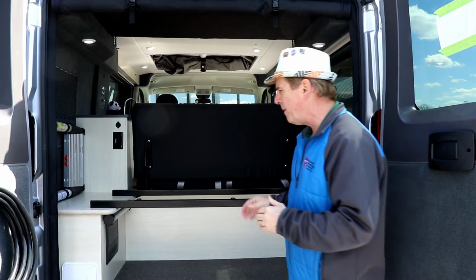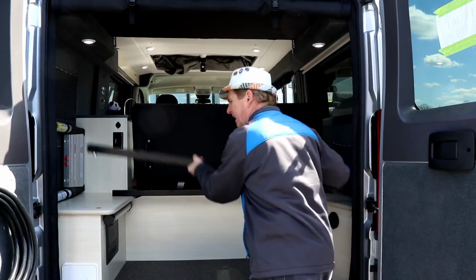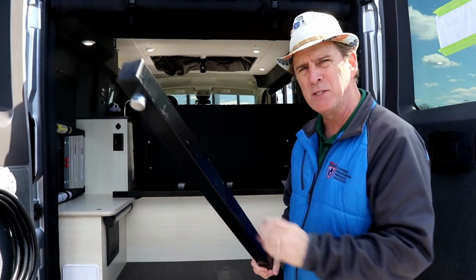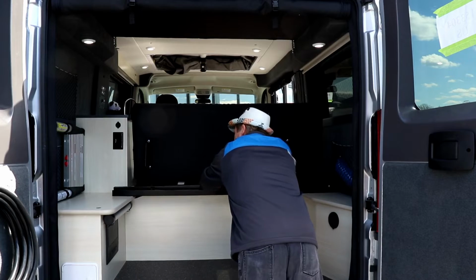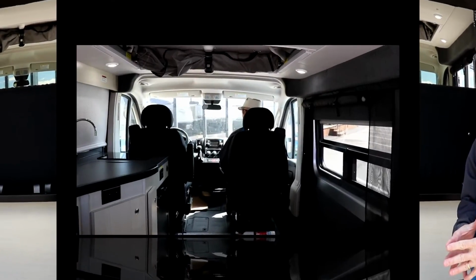Now one thing I want to warn you about: when you're moving these poles, make sure you watch where your fingers are, because these things are magnetic, and if you have your finger in the wrong spot, it's going to slam into position and you might have an owie, let's just say. So be very careful when you're putting these things back in place. And that's how simple it is.